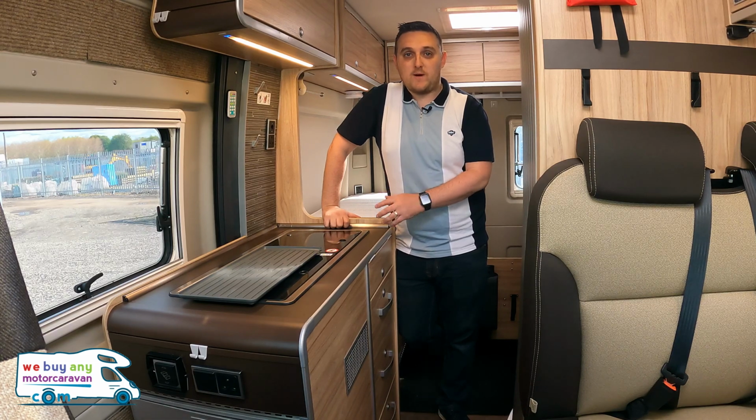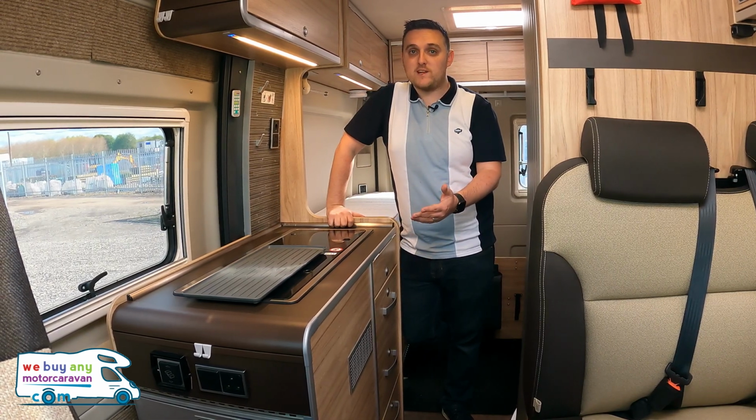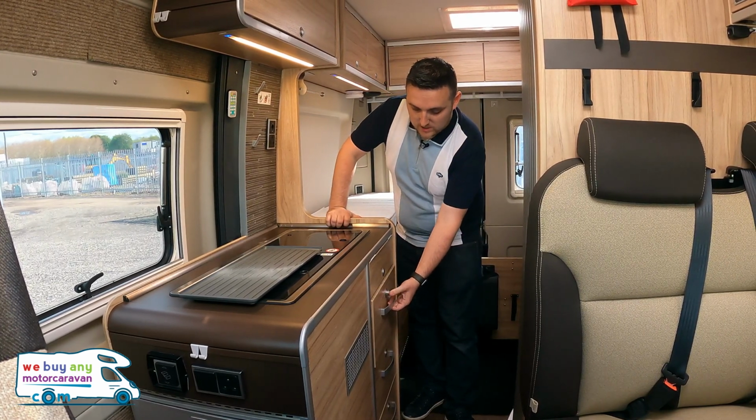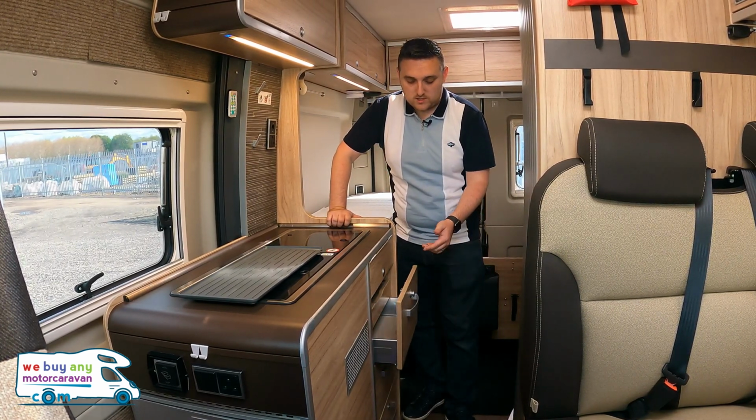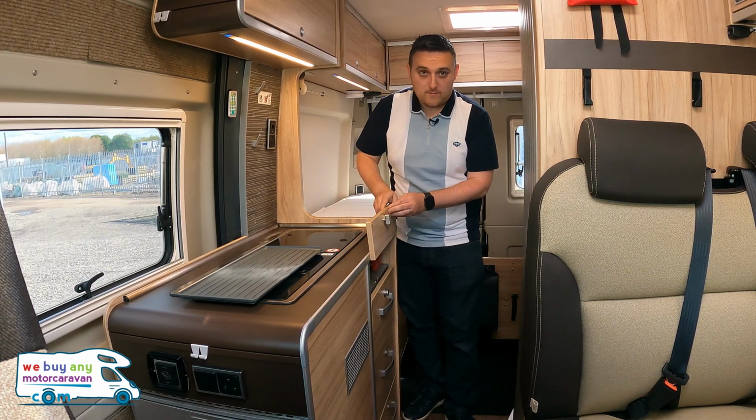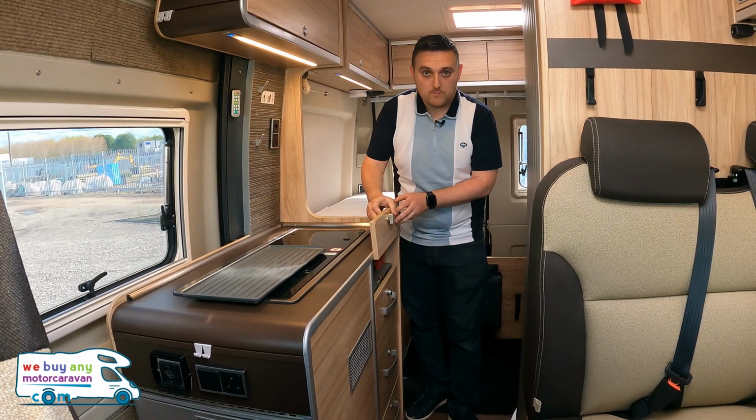And for something that's quite compact, I know I've said it a few times, but the whole campervan is under 5.5 meters in length. It's got everything that you need. Storage cupboards, you've got 3 drawers, soft closing, little flap lifts up there, and you've got your mains gas switch.